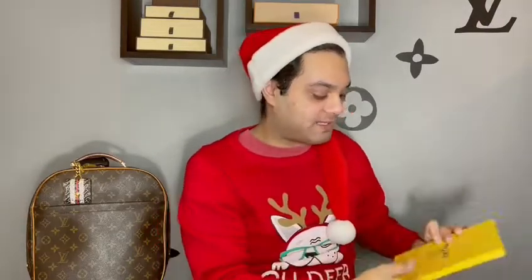And then the last item that I did get is from my sales associate, and it is the Louis Vuitton travel guide for Rome. She knows that I collect the travel guides and I'm absolutely obsessed, and so she decided to gift this to me. It was really thoughtful. I'm really thankful that she did, because I don't have the Rome City Guide in my collection. I'm looking to possibly collect a lot more based on the cities that I did travel to.